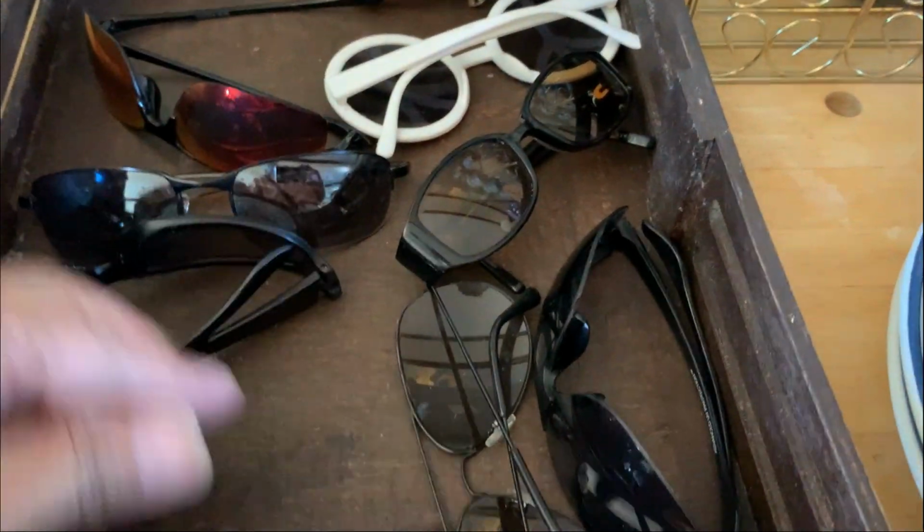I'm always looking for sunglasses, hoping I'm going to find those vintage pair of Ray-Bans.